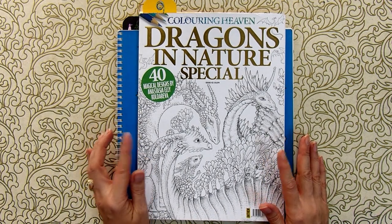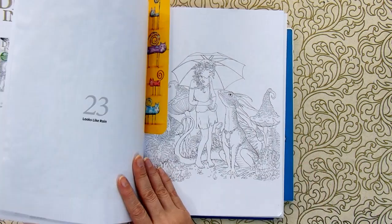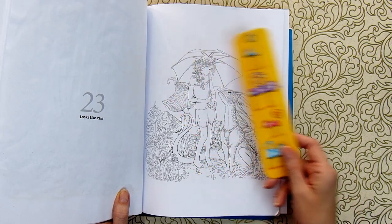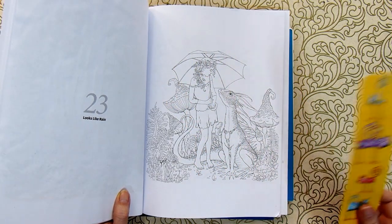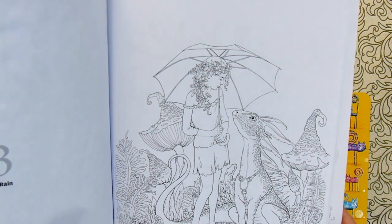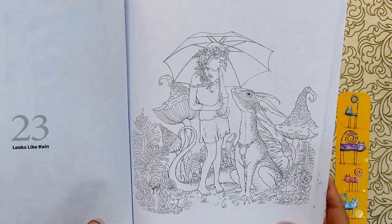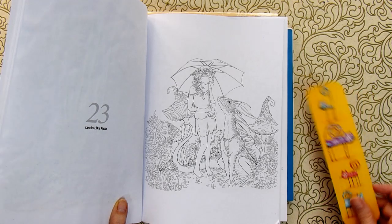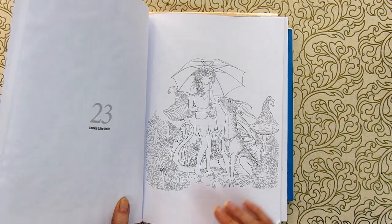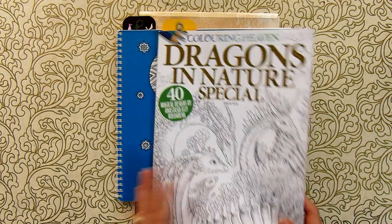Again, Coloring Heaven, Dragons in Nature special by Anastasia Elikoldreva. We have this illustration here, a dragon with a girl. Again, there's no noticeable rain in this picture, but this thing looks like an umbrella, so we'll consider it as an umbrella. And again, we can draw some rain here to add more atmosphere of autumn.